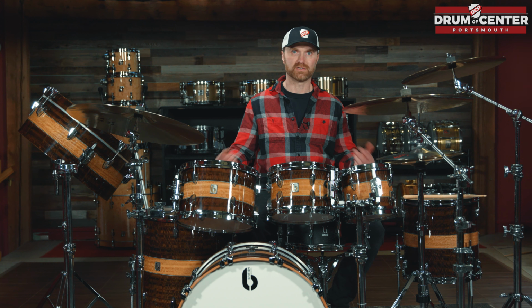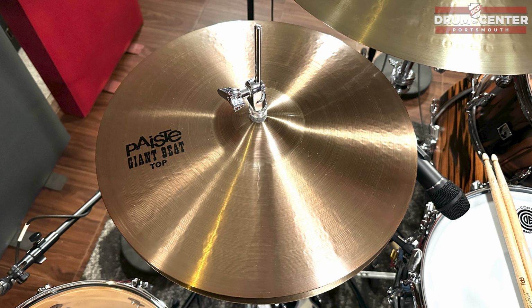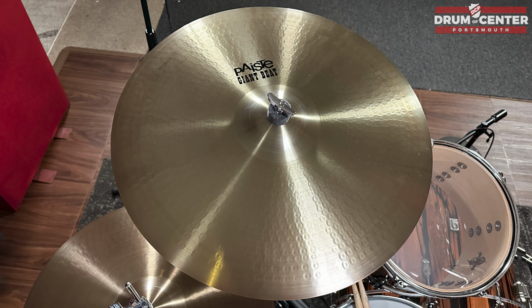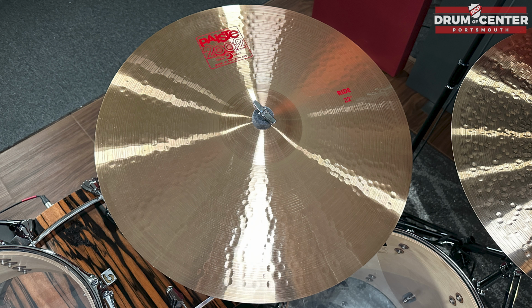Tony picked out all the cymbals for these kits, and what he chose for the first kit are really nice in my opinion. We've got Paistes, we've got a pair of 16-inch Giant Beat hats, we have a 20-inch Giant Beat crash. On the right side, we have a 22-inch Big Beat all-purpose cymbal, and for the ride, we have a 22-inch 2002.